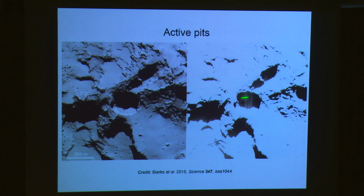So this is a typical example where we stretch the image and we can actually see dust being dragged out with the gas away from this hole in the ground. And they are big. I mean, this is almost 200 meters across and more or less the same depth. So they're huge structures on the comet.